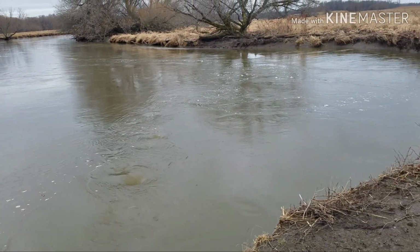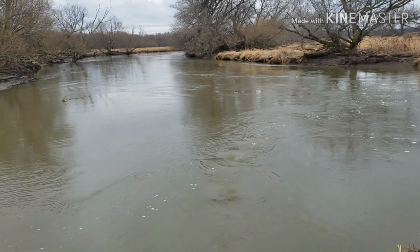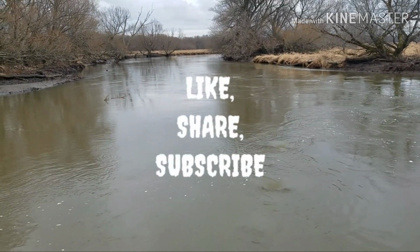So here's my first look at the South Sandy boat launch. We'll come back after winter, get some fishing in. We'll see what I can get.